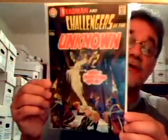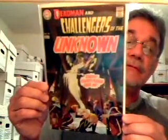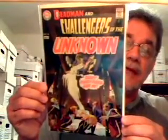More Neal Adams. Challengers of the Unknown 74. Guest starring Deadman. Hadn't seen that. This is one of the few times I've ever seen this book out in the wild. Just a really nice copy.